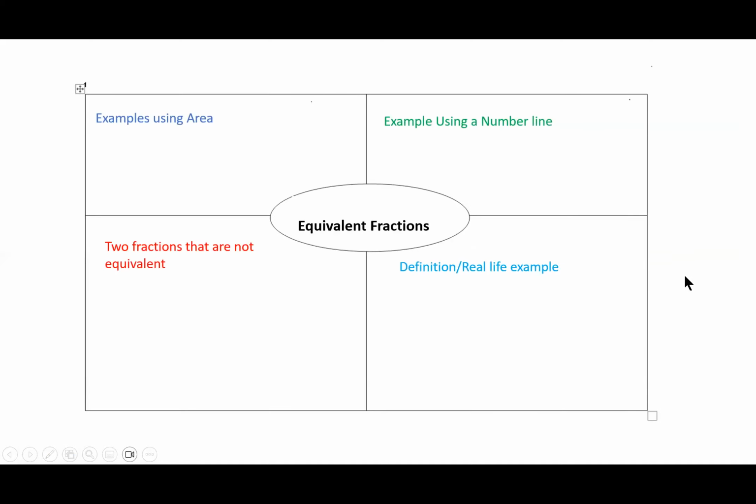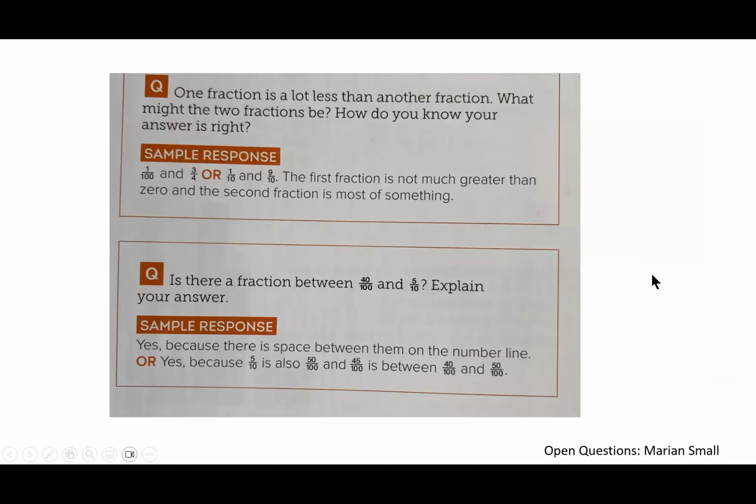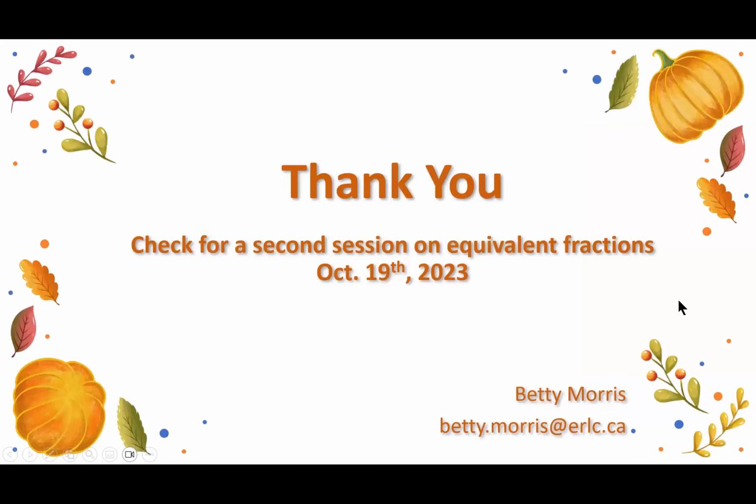The Frayer model, I always love to use. It's a very good check for understanding. You can even use it for assessment purposes. And then some books that you may have in your school about open questions about fractions you might want to do with your students. And then I'm going to end 4 minutes over.